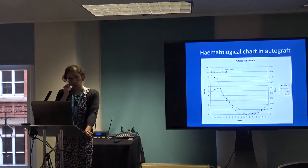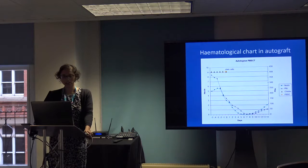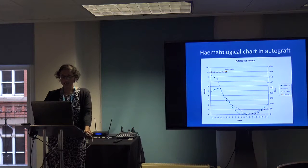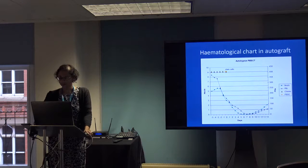And so this really just highlights what happens in terms of the drop in the blood count. In this instance, we're looking at neutrophils and platelet counts, and they're initially high, and then as we give chemotherapy, you'll see that by day 7, after the stem cells have been infused, most people will have reached their nadir, their lowest blood counts, and then you start to see that rise that gradually happens, and most people start to feel better as soon as their neutrophils start to recover. There's a perceptible difference in how people are.